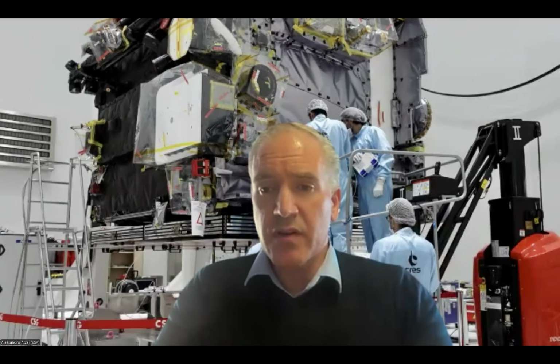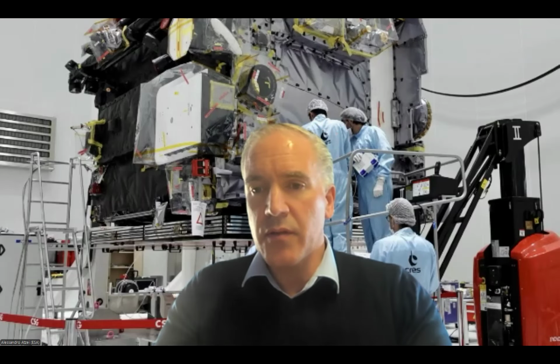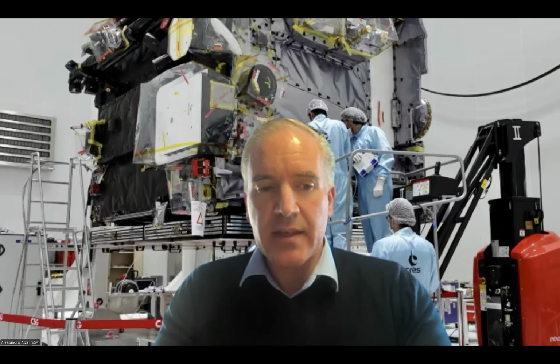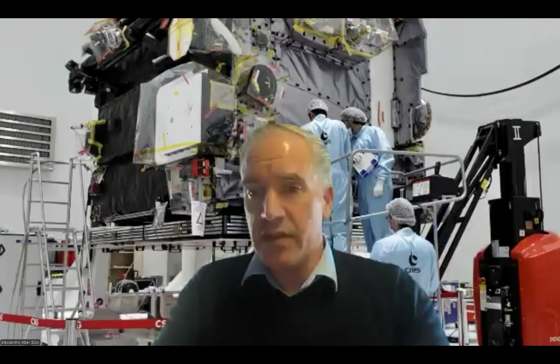So regarding the best instruments of a sample return, the most important part is not so much what you measure there on the spot, but getting the sample to Earth, and then you can use all the instruments on Earth to study it.